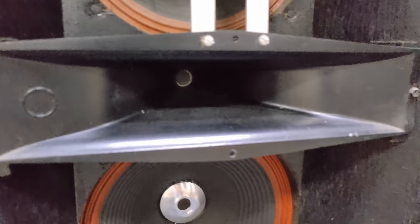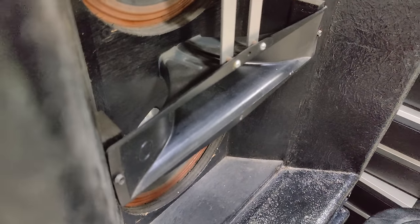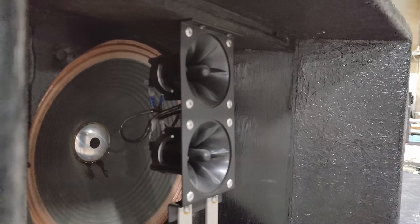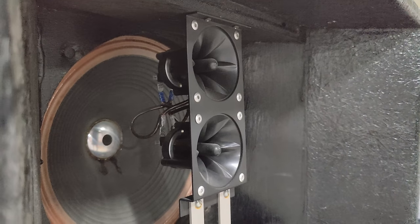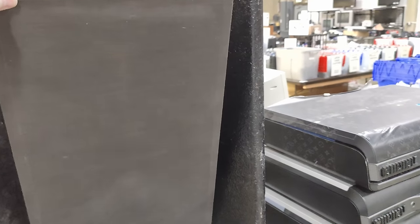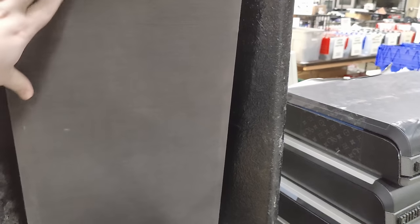This huge horn in the middle, the armature holding the dual tweeters up top. I mean, this is just unlike anything I've ever seen before. And it looks like it was built by hand. That's spray-painted plywood. That's handmade fiberglass. This has a guy's name on the inside of it, okay? I'm really curious what these sound like.